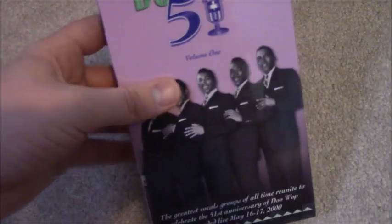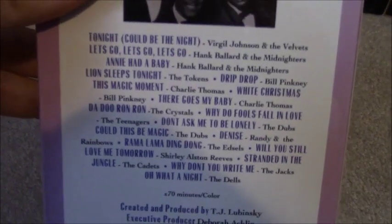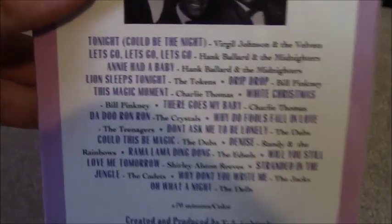And here's Doo-wop 51 Volume 1. This one's still sealed, like I said. The greatest vocal groups of all time reunite to celebrate the 51st anniversary of Doo-wop. Recorded live May 16th to 17th, 2000. Again, pause the video real quickly if you want to read the list of songs. It's a 2000 program and it's a 2000 VHS.